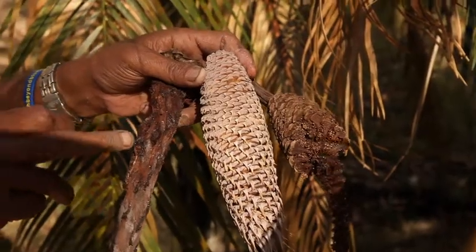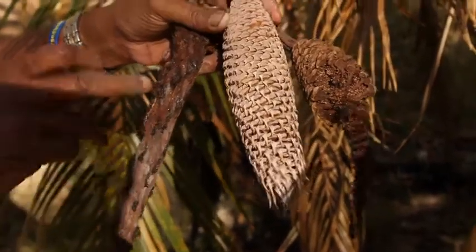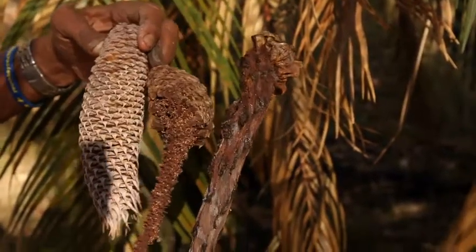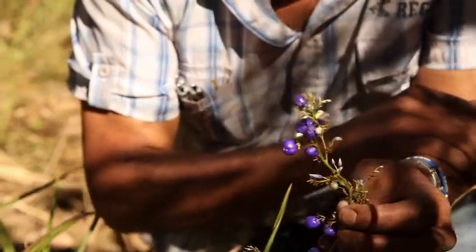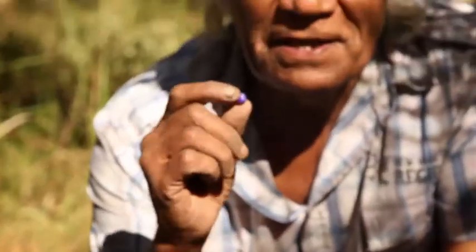This is where the fruit has been. You can tell that's where all the fruit has come off it. So this is a female. If you look quite clearly, you can see the difference. Bright purplish fruit is what we call Dianella flaxus. It's a grand orchid, and it's very, very sweet indeed. If you pull one off, that is breakfast.